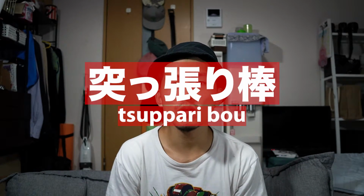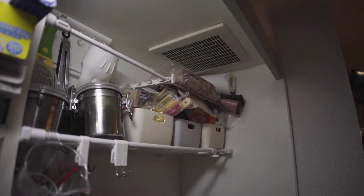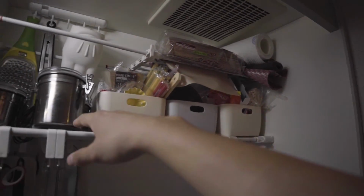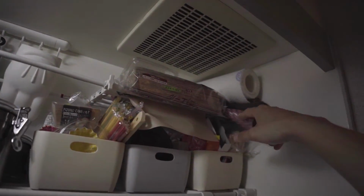So one of the things you can buy is called a tsubbaribo. What it is, is an extendable pole that uses tension on both sides to be able to hold the weight. It comes in many different sizes and shapes, and it lets you use this empty space which you couldn't use before. So we use a tsubbaribo in our kitchen, and we use it to create more shelf space where we can put different items.